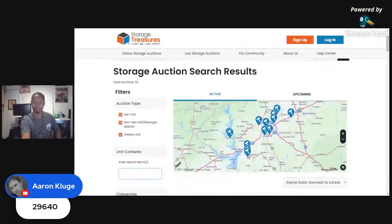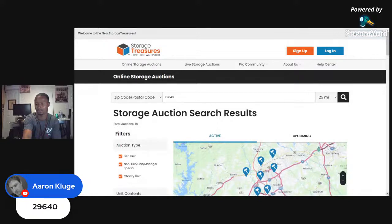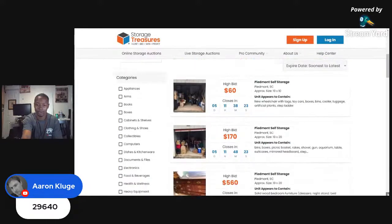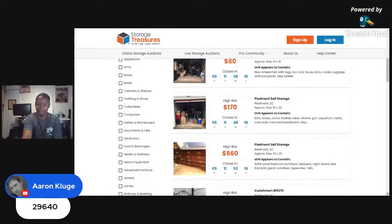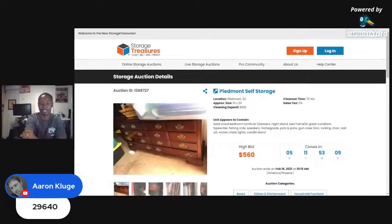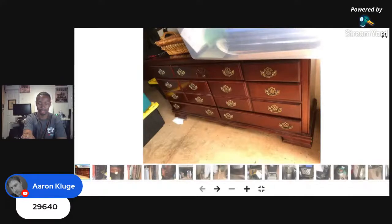So right here is the map. It shows the locations of the storages that are on here, and it's within 50 miles of that zip code. So let me see how 25 miles looks. 50 miles is kind of a lot. All right, so 25. And then here we are. These don't end until 5 days. Now this one is at $560. It's a 10 by 20, 10 feet by 20 feet, South Carolina. Okay, so we're in South Carolina. My cousin used to live in South Carolina.